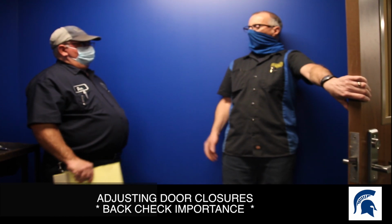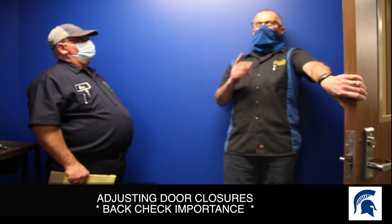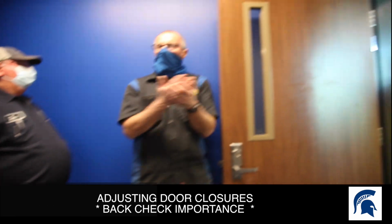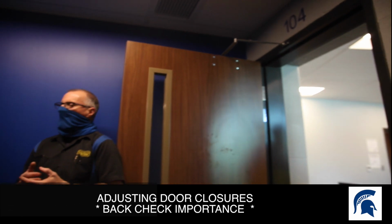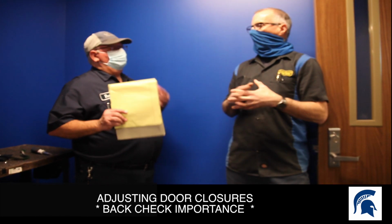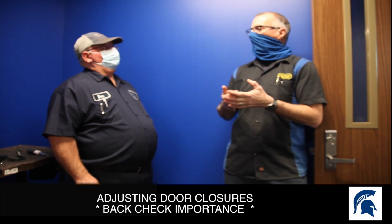It should not. Your arm is not your stop. In a situation like this with a regular arm, this is not a heavy-duty arm. It's not a positive stop arm. If you use that arm to stop it, you're either going to rip it off the frame or damage the closer. There's back check. That's why you have back check.